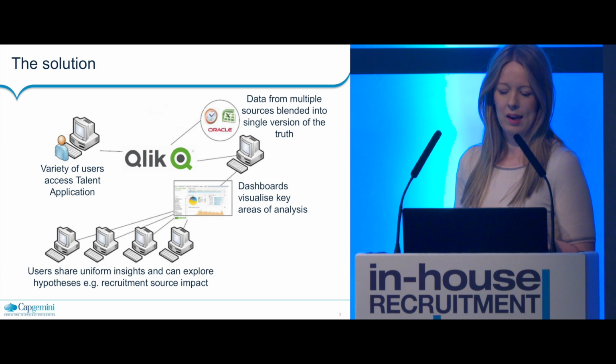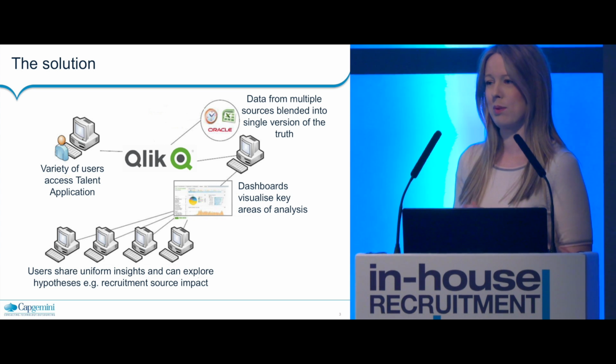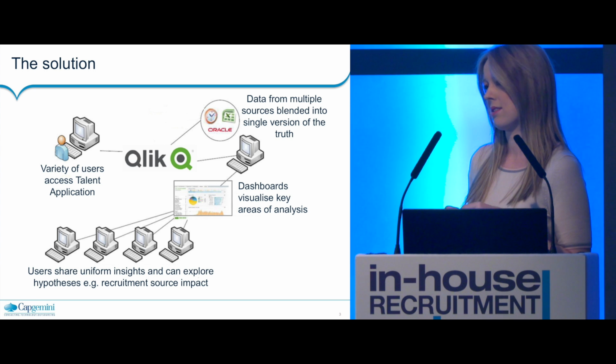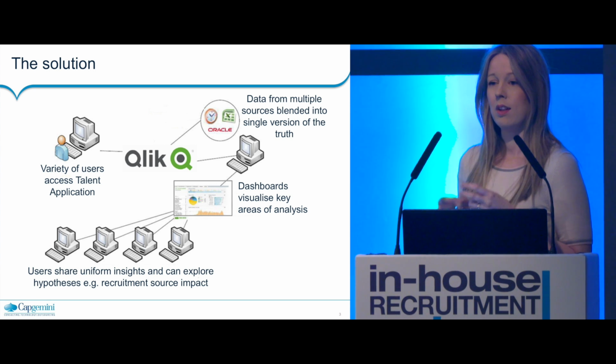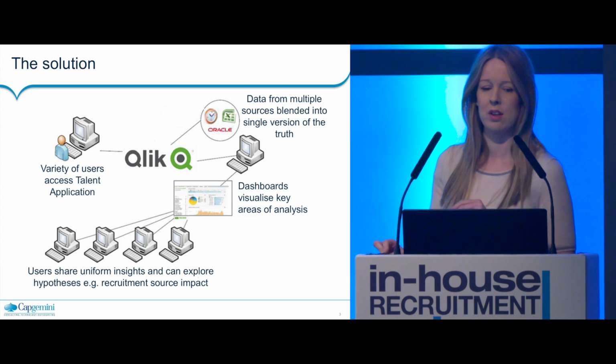And I will share with you later some screenshots. I'm not sure if those of you at the back will be able to see, but they'll be shared afterwards. And as I say, the case study link that I'll give you, there are lots of very clear screenshots in there of the application that we used.